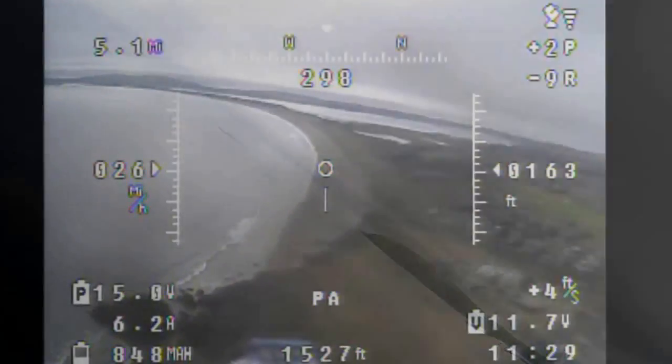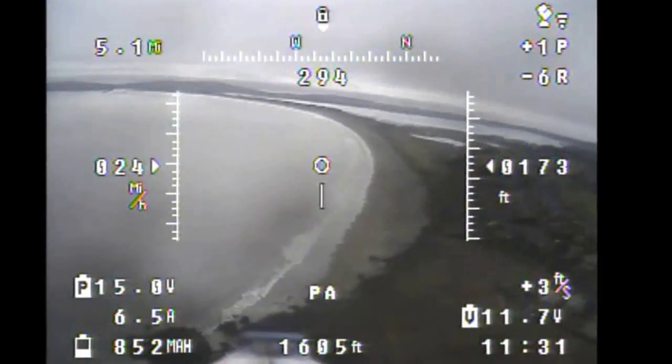Here's the same section with the display FPV camera that I use, just for comparison.